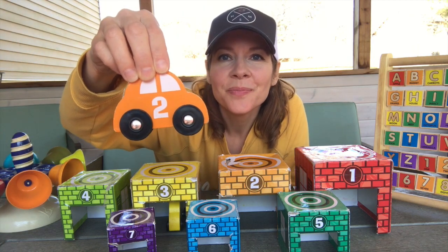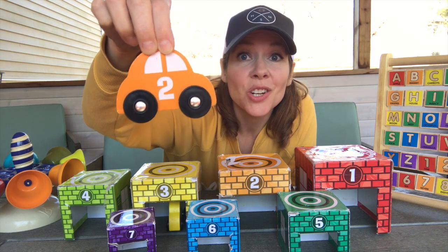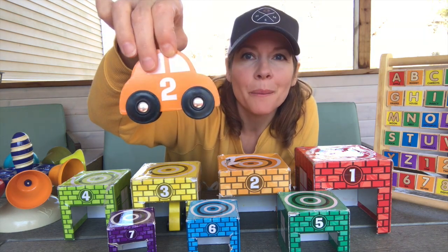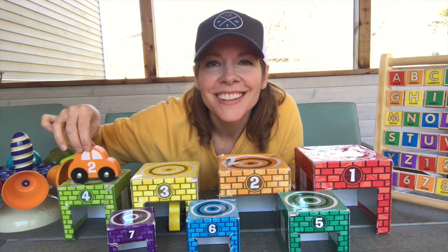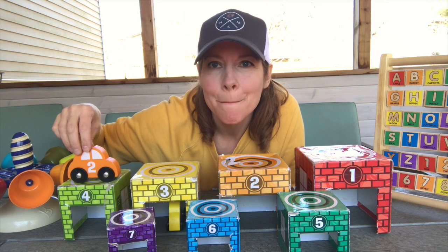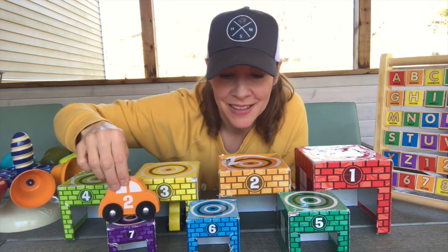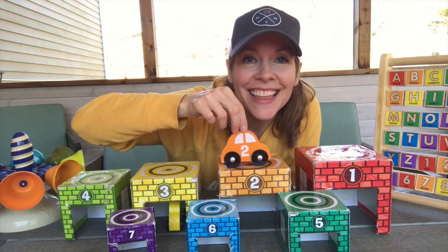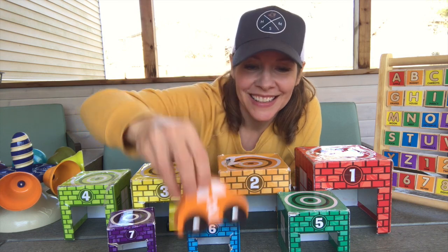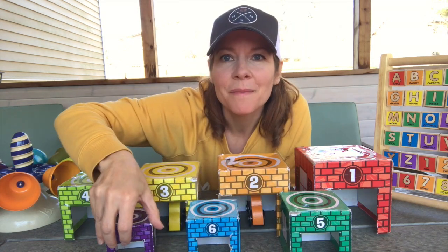Two. Where does the two car go? It goes in an orange garage with the number two. Does it go here? No. Does it go here? No. Does it go here? Yes, that's the number two. Let's drive that in. Thank you for helping me.